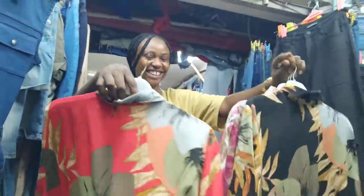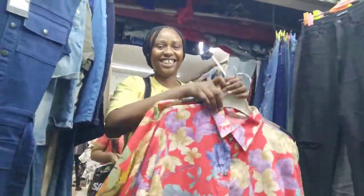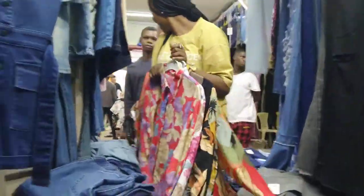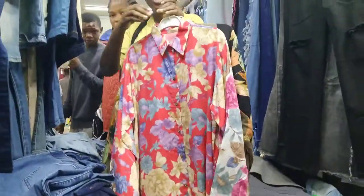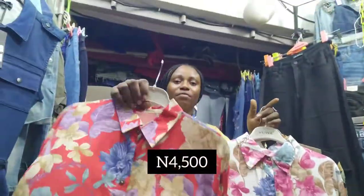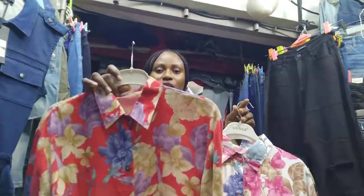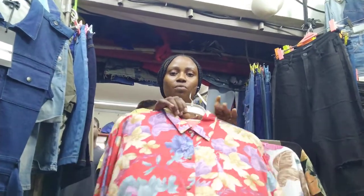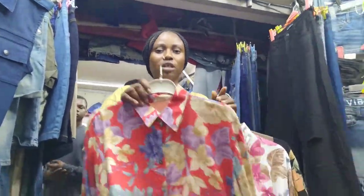Stylist of the year. You're not just selling, you tell us how to style it for those that don't know how to style it. That's nice. How much? You've not told us the price for it. Okay, the price is 4,500. That's the bundle price? No, bundle price is 4,000. How many are in a bundle? Ten inside the bundle.